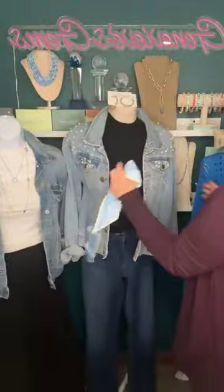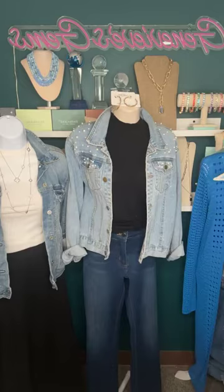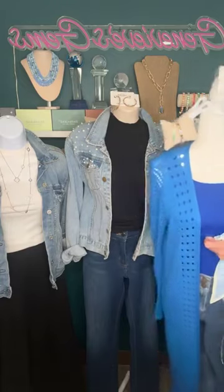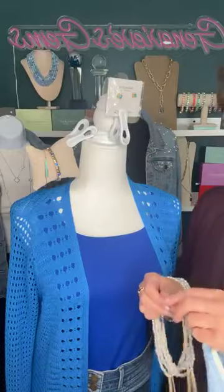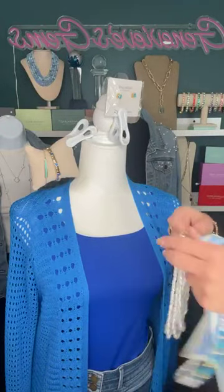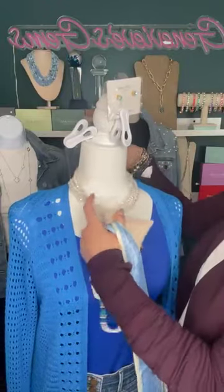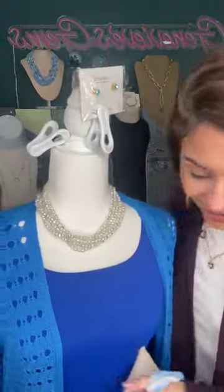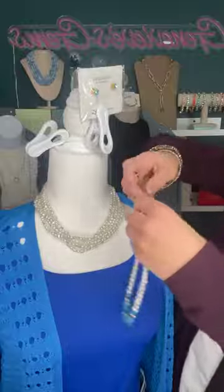All right, last but not least, I do want to show you with our pops of blue. Because you know we love this Bodhi piece to death. I wore this necklace a lot in Cancun. I wore her with black and I wore her with turquoise. She's just a great go-to item. So if you don't have Bodhi, this is another great piece to snag.